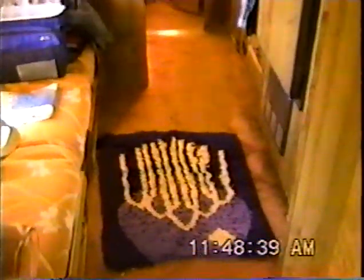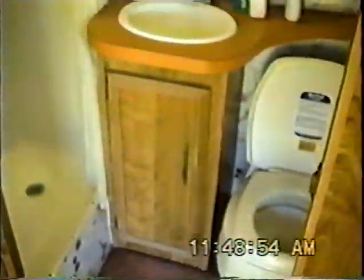My beautiful wife. Here's the upstairs bedroom. All the seaweed bags are stowed. There's the bathroom door. And back into the spacious expanse. And here's their spacious bathroom. And shower.